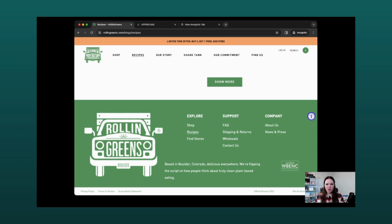So the way that they have this formatted is really clean. So we've got the privacy policy, we've got terms of service, and we've got the accessibility statement here down in the bottom. And then we have categories here, explore, support, and then company. So basically they picked things that were most important for them to display here, and then they put them into categories and grouped them together based on what the link was. So in the explore category, we have shop, recipes, it's going to be like their blog, and find in stores because this particular product is sold in physical stores as well.